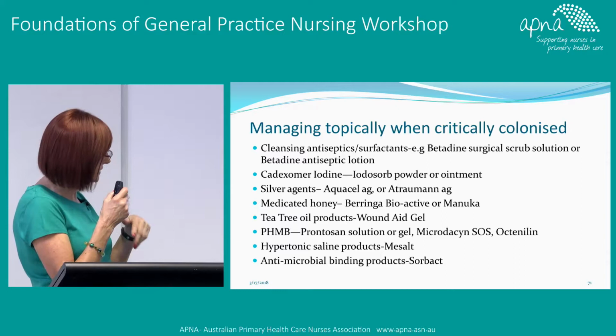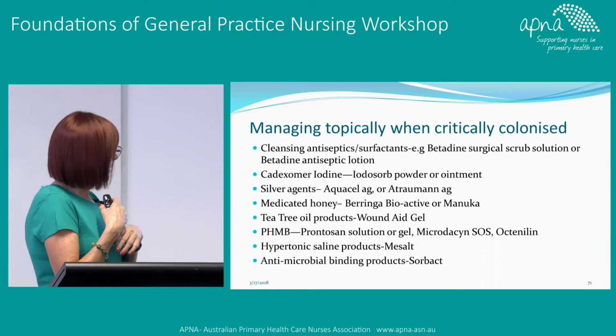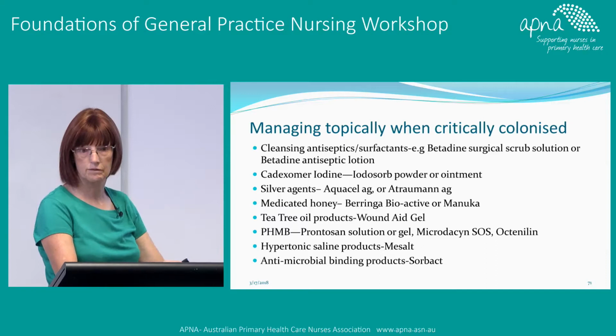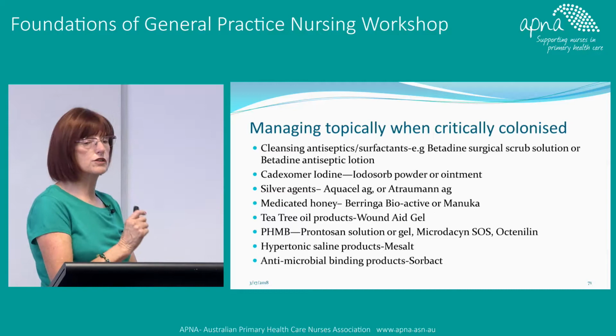Tea tree oil products, there's a product called Wound Aid Gel, which has a very pleasant tea tree oil smell. PHMB is Microdacyn, but you can also get Prontosan and Octenilin. The hypertonic salt is Mesalt, and the antimicrobial binding product is Sorbact. So all of those products kill bugs, and bugs are often our problem in a slow, chronic healing wound. So combine bug management with good nutrition, and you should start to see a difference in your wound.